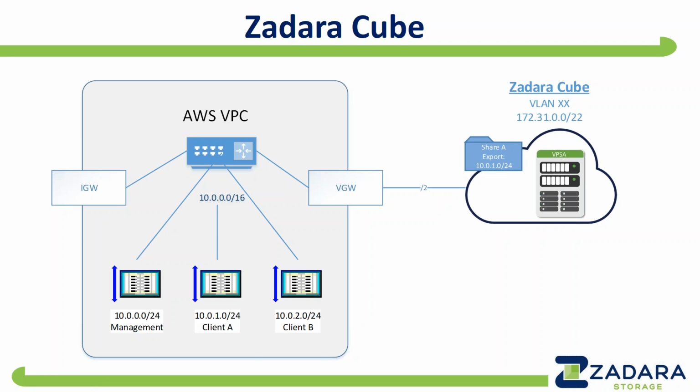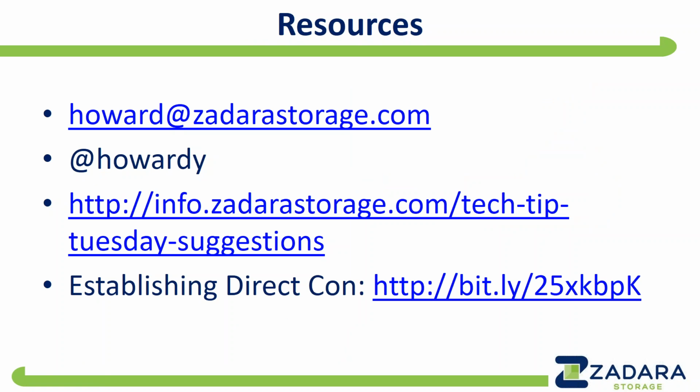So, are there any questions? Yeah, we have some questions. Well, one question. Someone's wondering what the difference is between the Zadara Cube that we just saw demonstrated here today and the regular VPSA that you can find on the website. Do you want to talk about a little bit of that, the scalability and whatnot?